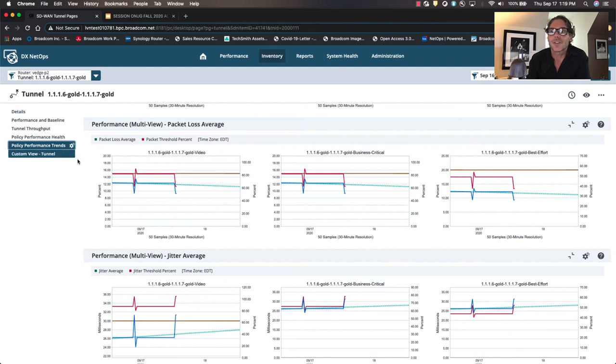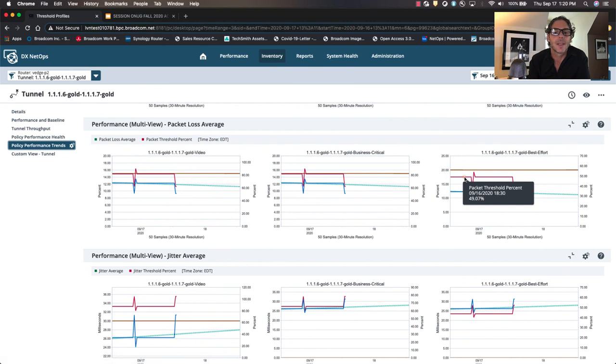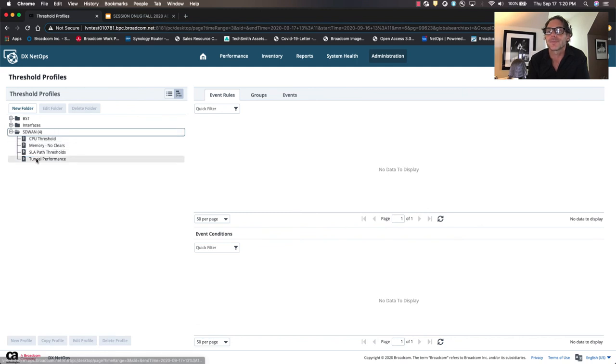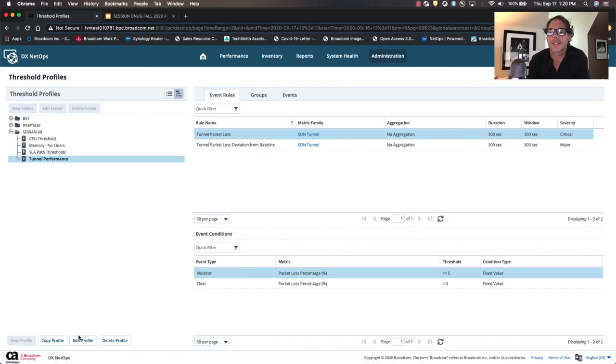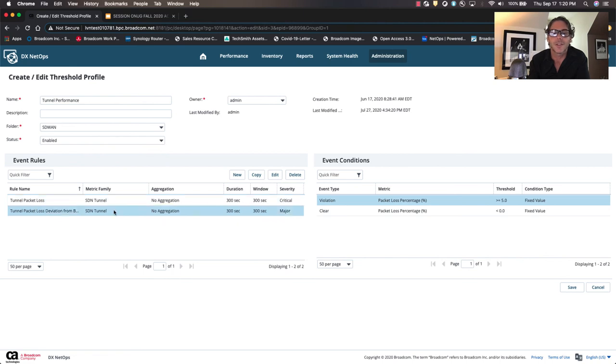So you can also do additional threshold administration, especially when it comes to SD-WAN tunnel performance thresholds. So I can use standards such as packet loss against a fixed value, or I can look at deviation from baseline compared to my baseline. So for example, here I'm looking at packet loss. And if I want to create an alert of whether it exceeds 5, I can do that. If I want to clear it, I can when it reaches a certain value.